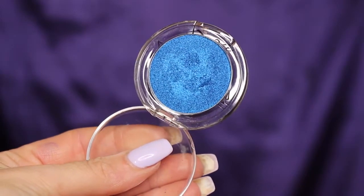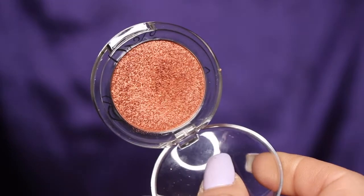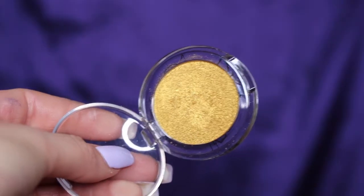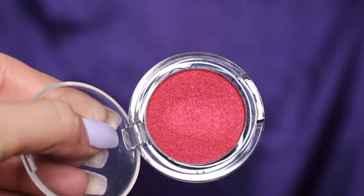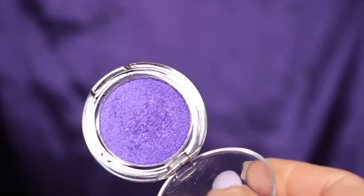Oh, these are amazing. So let me give you an up close of a couple of these. None of these have names on the back. All of them do say Marvel, Avengers, Infinity War, and Besame on the back of them, but none of the eyeshadows are actually named. So we have this beautiful cobalt royal blue. We have kind of a brick copper eyeshadow. We have a gold, which reminds me of Thanos's gauntlet. We have a beautiful burgundy red, which is going to be gorgeous to use this fall. We have a really dark, lovely purple.